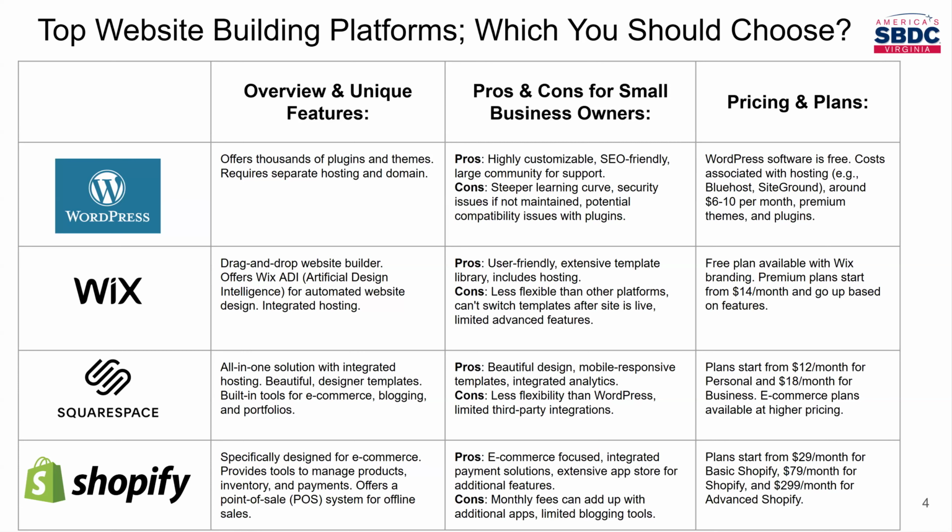So if you have a store that's selling handmade soaps or something that you have, a batch of products and you want to sell, Shopify is excellent for that. They really build in the e-commerce shopping cart experience with all of their websites. Though it does have pretty high monthly fees.